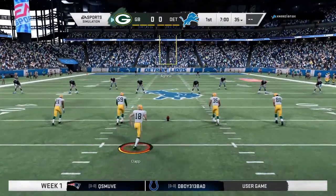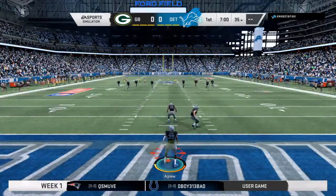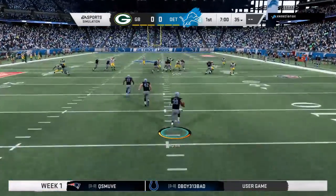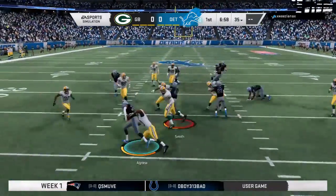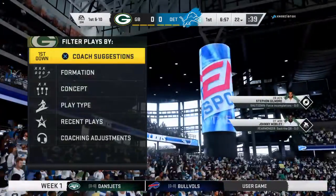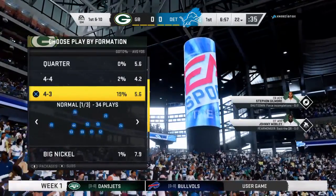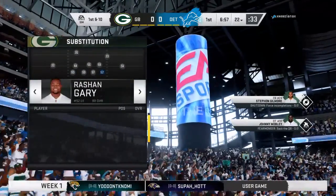The kickoff team on the field now as they will send this one away. This is fielded a couple yards deep. And he's up past the 20 to the 22-yard line. Lions take over first and 10 at their own 22-yard line.